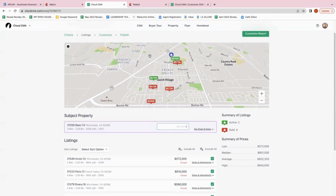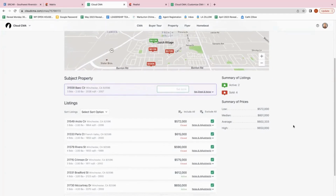I don't know how big of a street this one is. How to say, what is it called? Roy, it's moderate. It's Roy. Not terribly big, but yeah, that would probably be different. There you go. So see, this says Country Road Estate, so that would be completely different. Because we don't have any over there, we've got really good comps. It looks like it's all within the same community, so we're good with our comps.